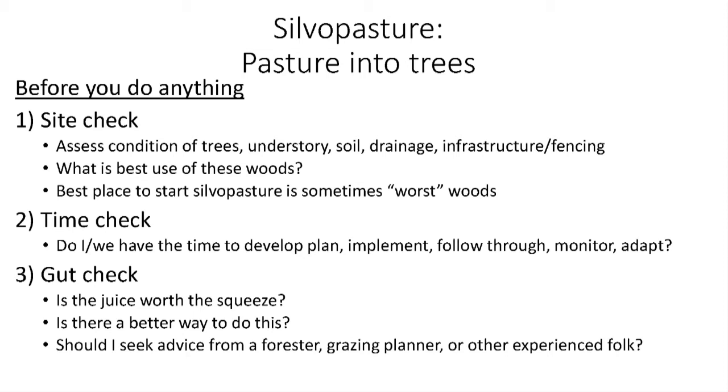And then a time check. If we're going to start something, do we have the time to develop a plan, to implement it, to follow through, to monitor it and adapt and keep going? If this is, you know, one of a million projects and it's going to get put on the back burner, you're probably not going to get out of it what you want to.